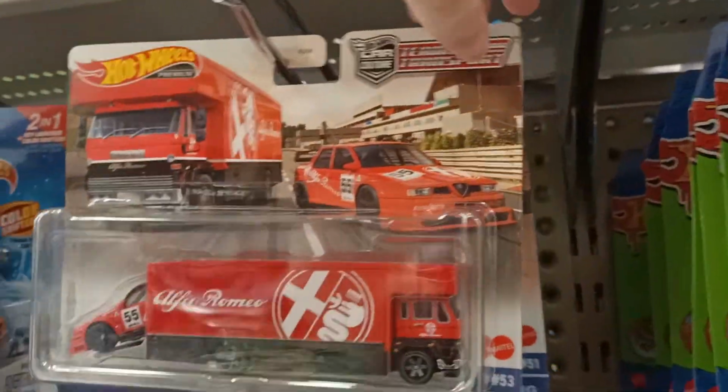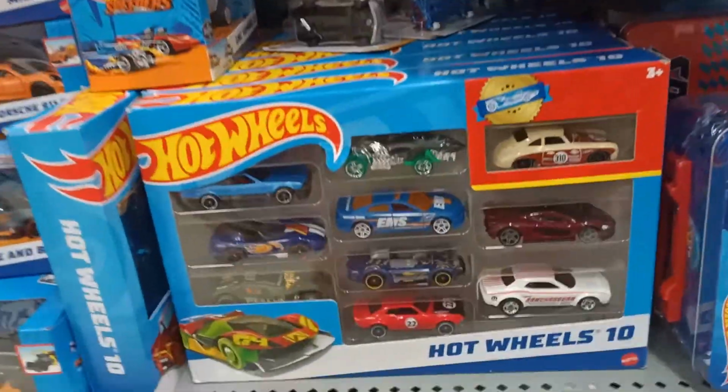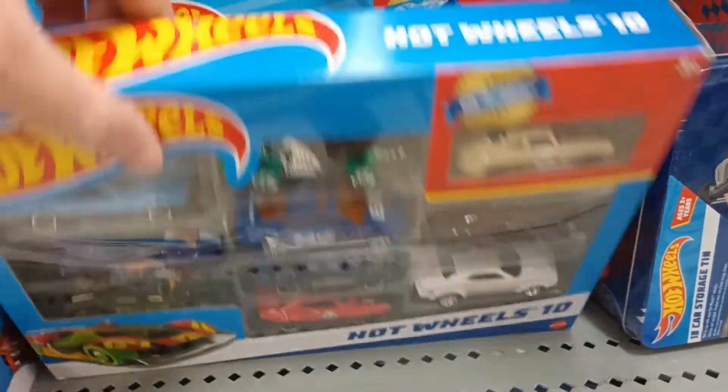That's a cool looking Mustang, but again, it's not worth the price. And I don't know what I would do with the big truck loader thing. I have no room for it or purpose for it. So I let it go.